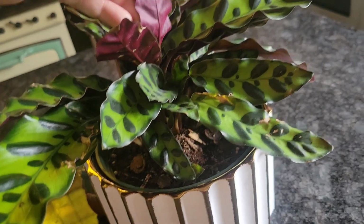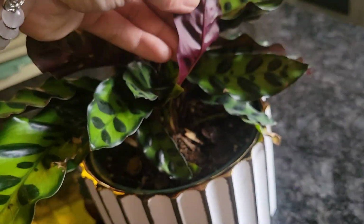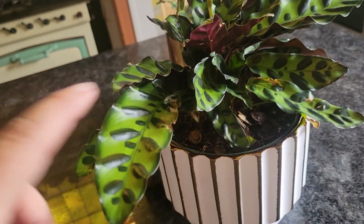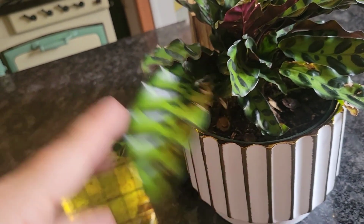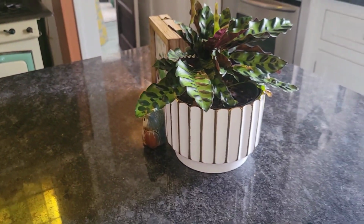You can see, look at that. So pretty. Love it. I have another one of these on my desk, but it doesn't look like this on top. It's just a different, probably like a cousin. Anyways, love that.